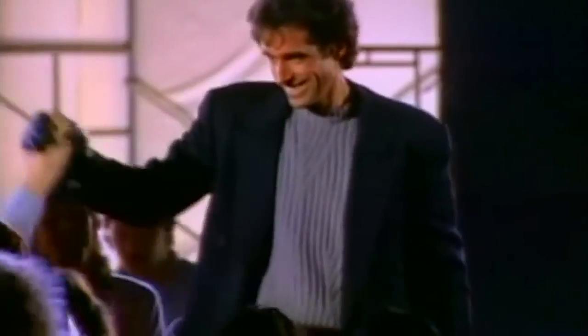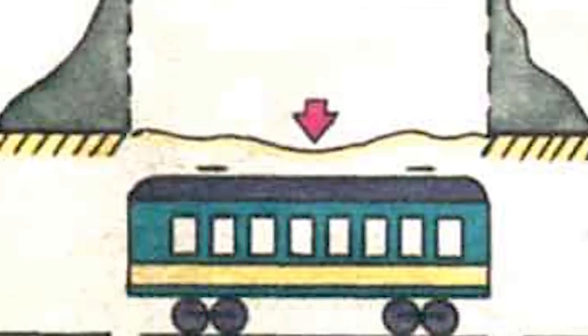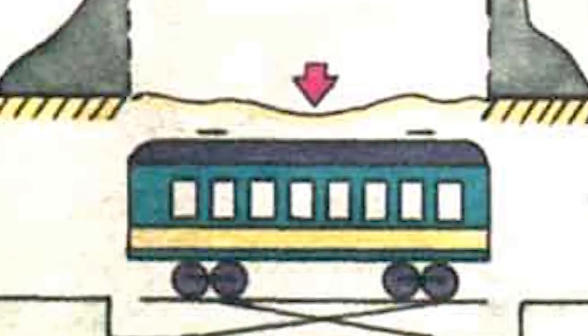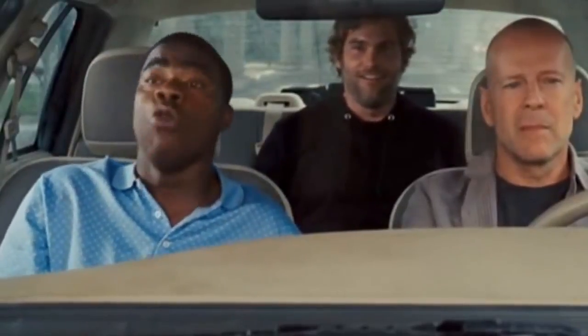But actually, Copperfield is just a great illusionist and a real master of his craft. Until just recently, many people thought that there'd been built a special car that shrinks and goes underground, but actually that's not the case. The car doesn't go underground, nor does it shrink. No, no, no!